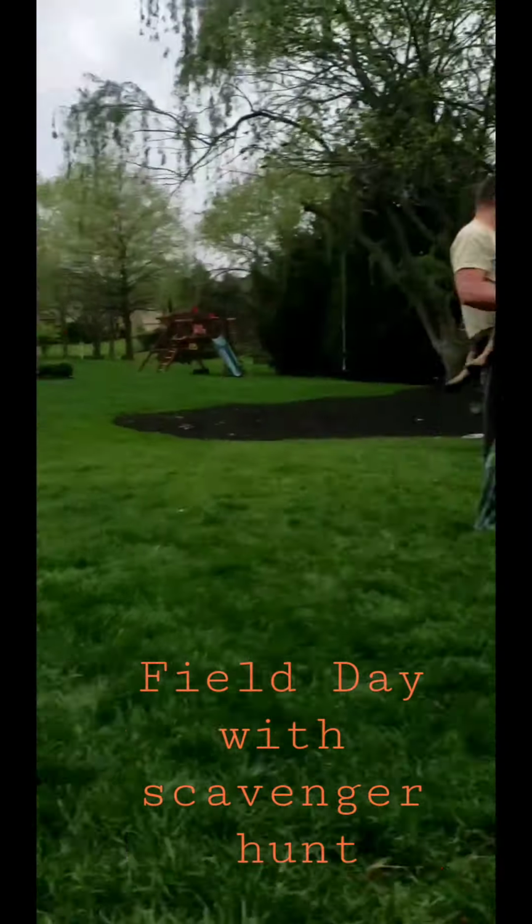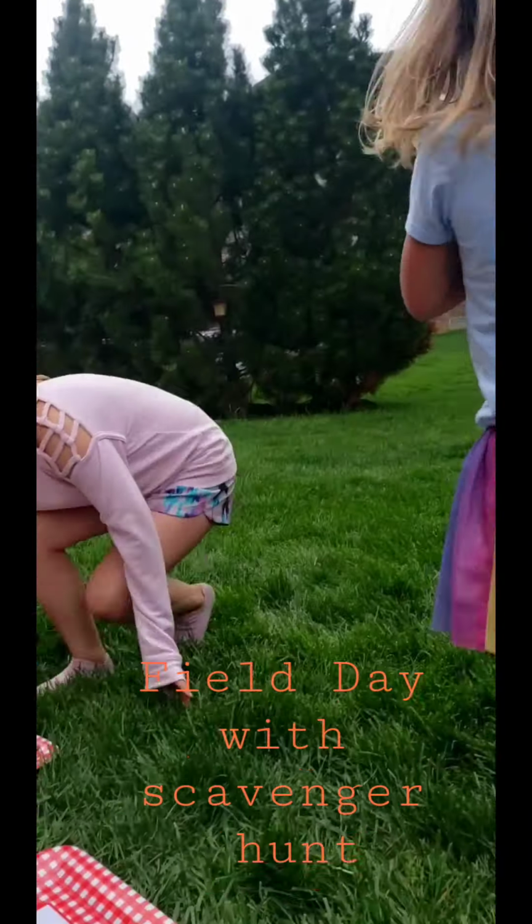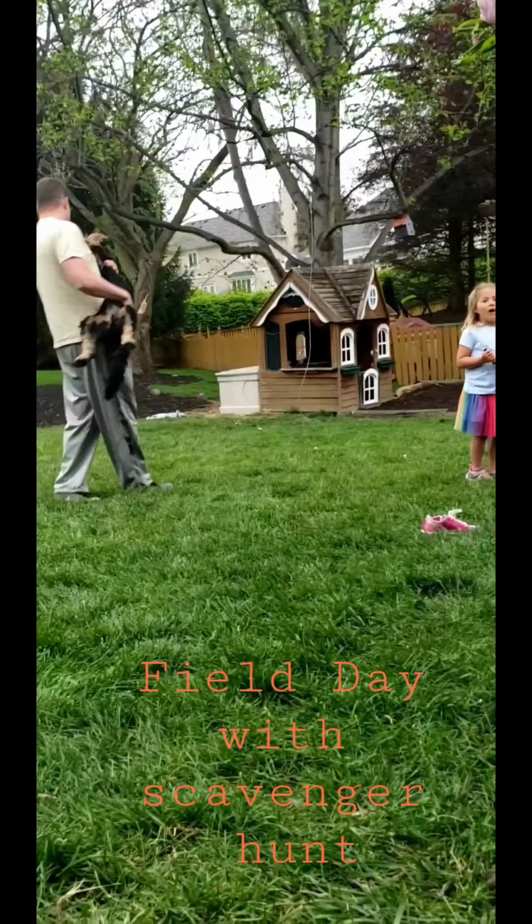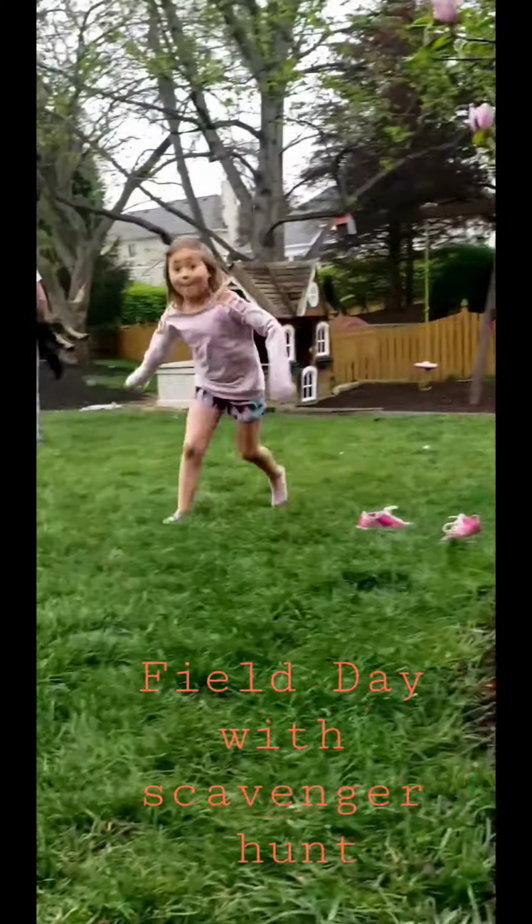Square. Now, where's our triangle? Oh, I see a good one. I see a good one. Mm-hmm. And now, how about last one? Rectangle. Yeah, give him a hint. A box.